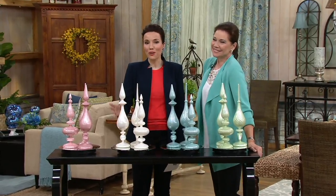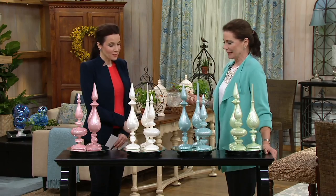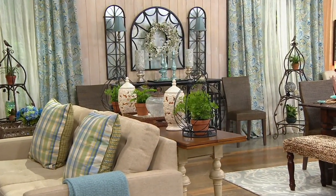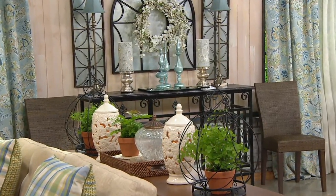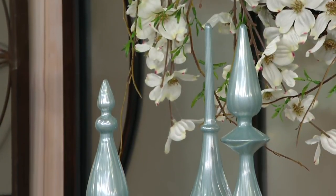They're so beautiful. And they're so unique. I don't think I've ever seen finials quite like them. Well, they're so pretty. And we hadn't seen anything like them either. And that's why we wanted to bring them to you as part of our spring collection for this year. And of course, these are our spring colors, so they wouldn't be back until next year. And Valerie, the heights are so great.